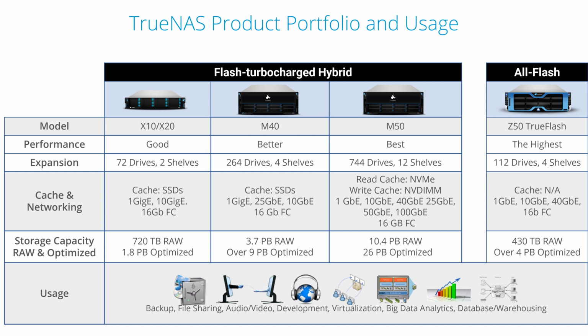This solution supports 100 gig networking standard. We do also offer options for 40 gig and 10 gig. And it can support up to 744 drives that gets you to 10 petabytes of raw capacity. The M50 is also designed for optimal performance, where we start with a minimum of 256 gigs of RAM per controller, but we actually support on the M50 all the way up to 1.5 terabytes of memory.